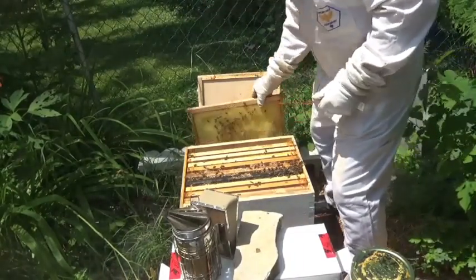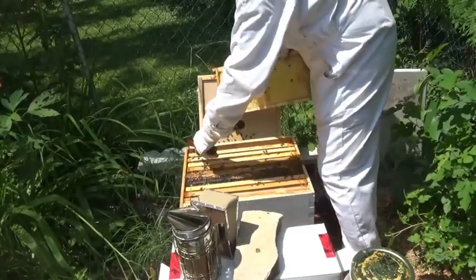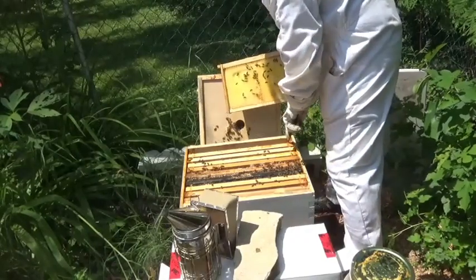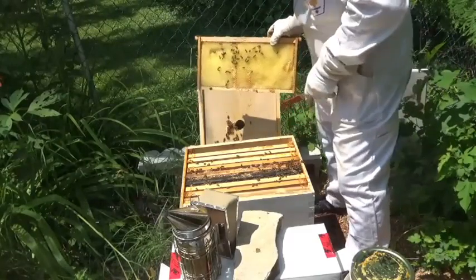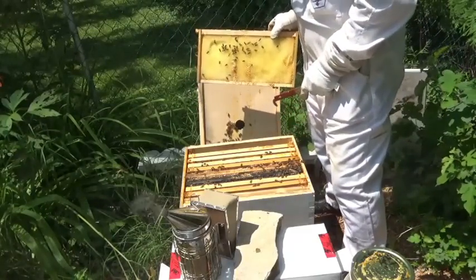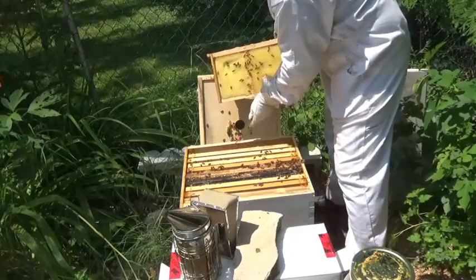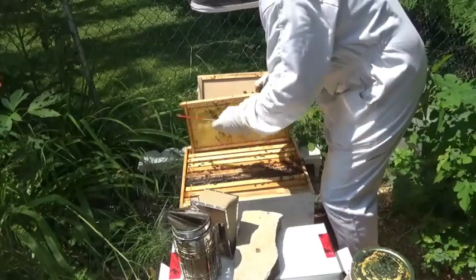Now they're starting to get a little bit louder. There's a wasp in there. Get her, girls. Get that wasp out of there, girls. Get out. Okay, I need to close this hive up.